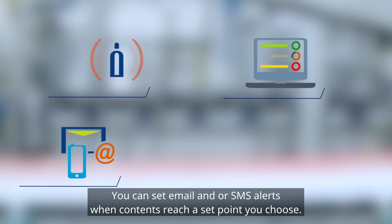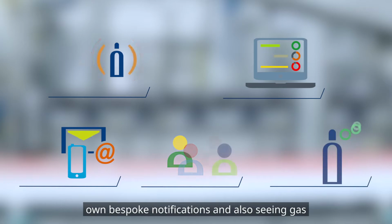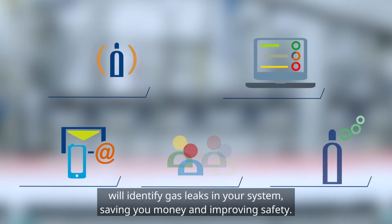You can set email and/or SMS alerts when contents reach a set point you choose. You can have multiple users, each with their own bespoke notifications. And also seeing gas use when you know your process is shut down will identify gas leaks in your system, saving you money and improving safety.